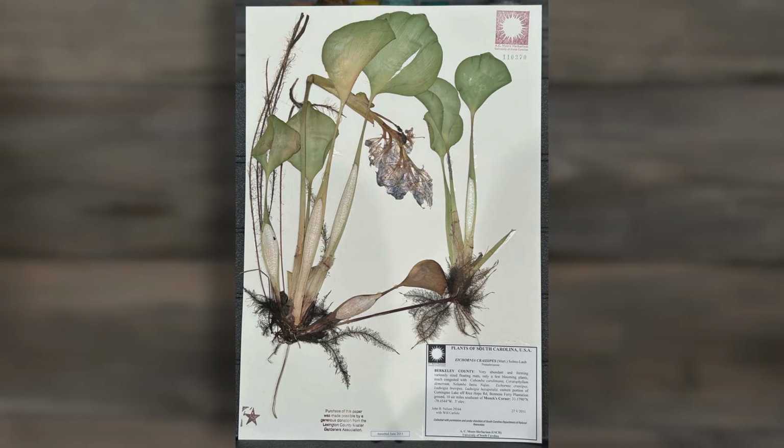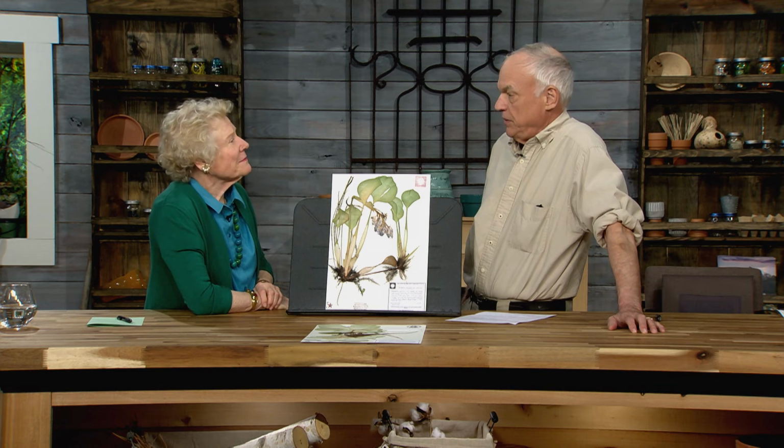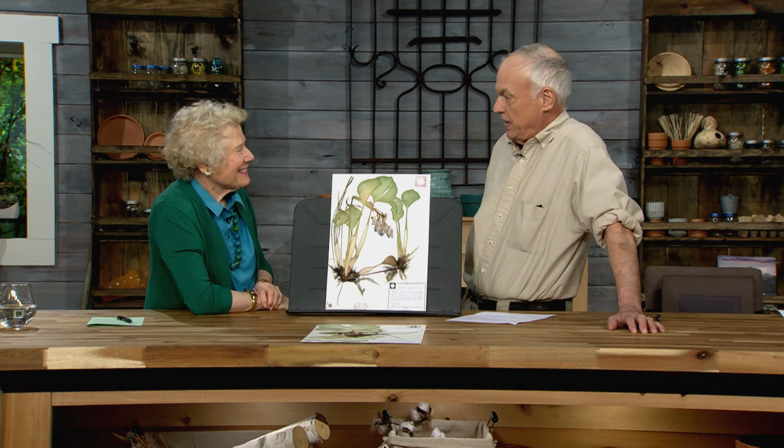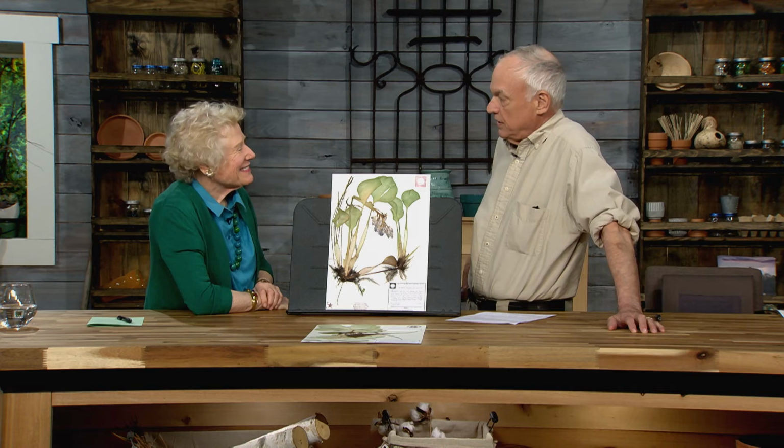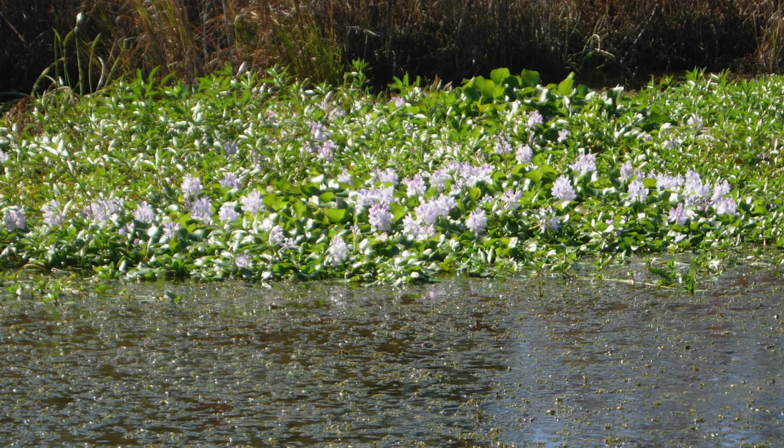This is also from South America. Now, this is in the same family as the plants that we like to call pickerel weed, which are native, and they're very beautiful, and they have purple flowers that are very attractive. They also bloom in the summer. But water hyacinth is an import that floats. So this is a floater. And it is really cool the way it does it.